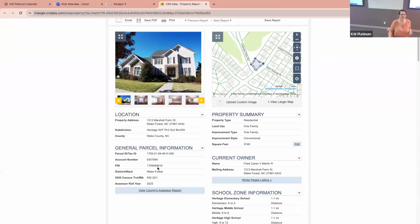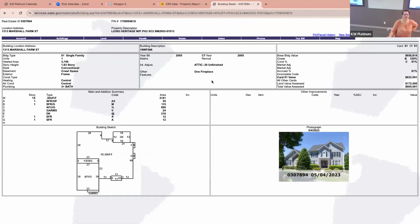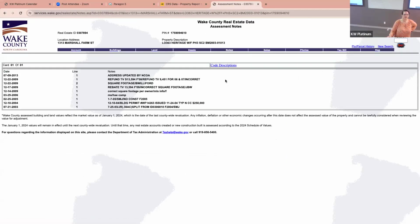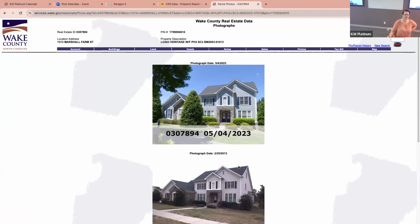I also pull up information here in the county assessor's report. You can get that from Wake County. 3,749 is the heated area they gave us. I think it's worth like 3,777 or something like that, so it's really close. You can kind of see the building overview here. All the permits that were pulled, you can see that here. Photos. Like I said, this is what it looks like now. This is what it looked like back when it was built. I got rid of the nasty, ugly red shutters.